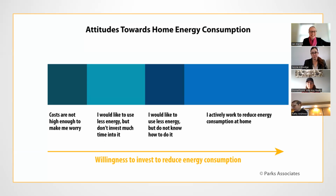And then there's a portion of the world that says costs aren't high enough to make me worry about it. I would say that for this winter that will become a smaller portion of this pie as energy costs are rising so much. The other half of this slide is people who actively work to reduce energy consumption at home. For most people, that means they have a smart thermostat and they probably pay attention to some of their systems like lights, so maybe they don't let their kids leave the lights on in the living room all night. But actively reducing your energy consumption really does take some design and effort. If you start to understand what your goals are, which we'll go over in a minute, it's easier to not feel overwhelmed about how to do it.